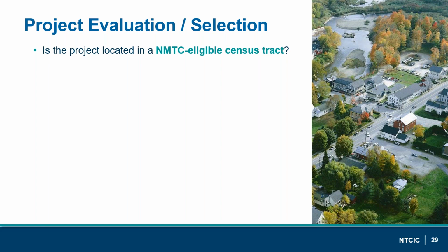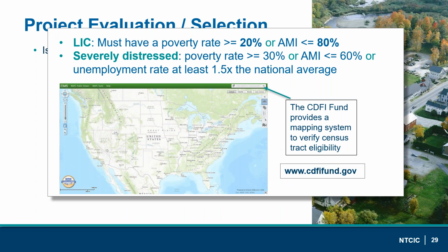But as I said, in the competitive process, you want to make sure that a CDE doesn't have a more severely distressed census tract as a requirement. This is a deeper poverty rate of greater than or equal to 30%, or a lower AMI at less than or equal to 60%, or an unemployment rate that is at least 1.5 times the national average.